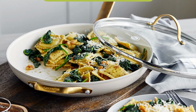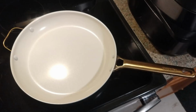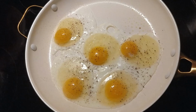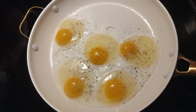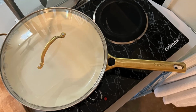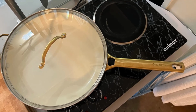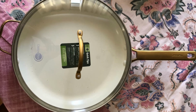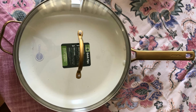Uniform heat distribution is critical for consistent cooking results, and the Greenpan Reserve skillet excels in this area. Its forged base ensures even heat distribution, so your food cooks perfectly, without hot spots. Whether you're searing fish, caramelizing onions, or sautéing vegetables, this skillet delivers professional-grade results every time.